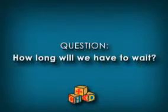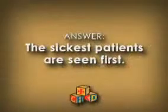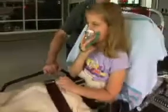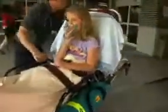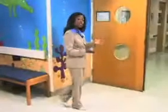The first question most parents ask is, how long will we have to wait? The answer is, it depends on how sick your child is. In emergency rooms, the sickest patients are seen first. A child who arrives after you, who has a more serious emergency than your child, will be seen before your child.